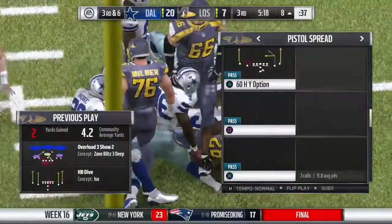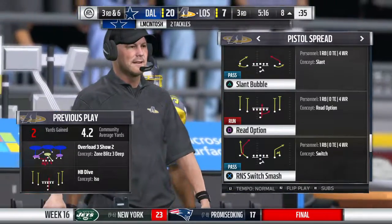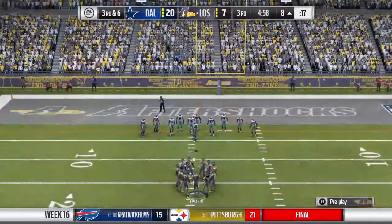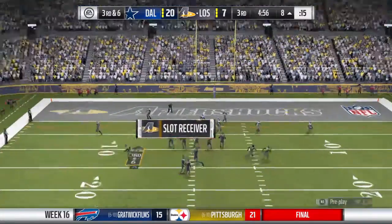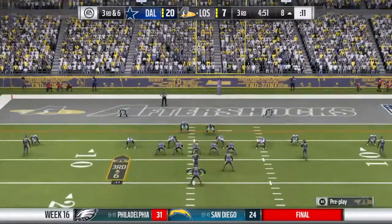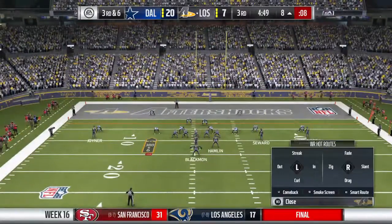It's 3rd and 6. Well, I think we know by now that every run is not going to be broken and get all the way to the end zone. But these short ones still have their value. You can still set up your play action and throw the football. You control the clock because then you have the ball and they don't. And often the physicality sets the tempo for the game.